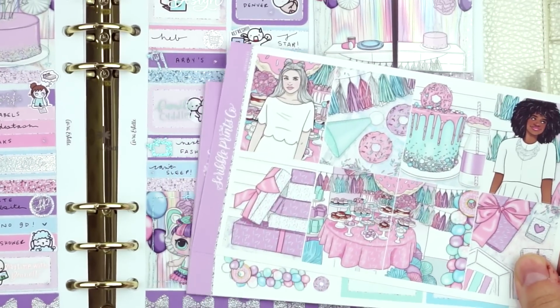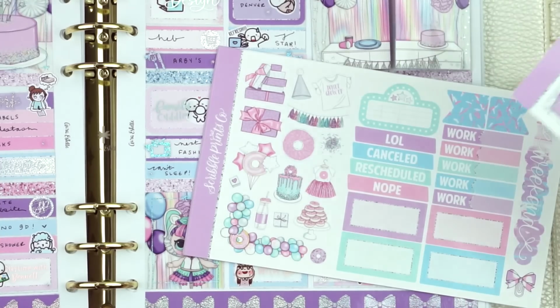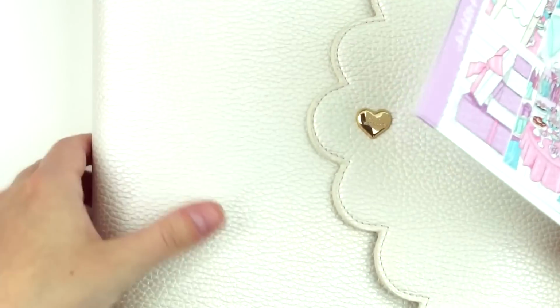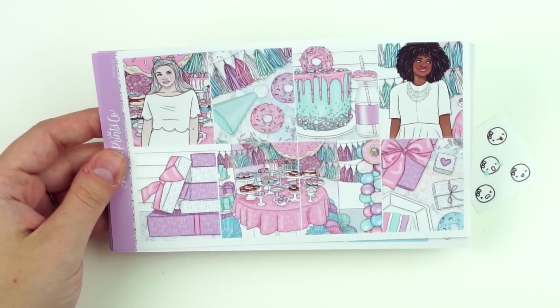So it's a little bit more pastel, and it has more of the green and the blue in it. But I think it's a real look, and I just like that this year they're both going to have a similar color aesthetic for their birthday weeks. But I just love it.